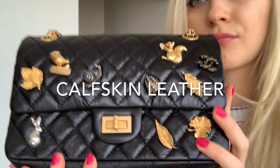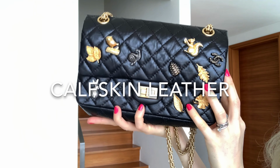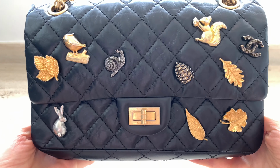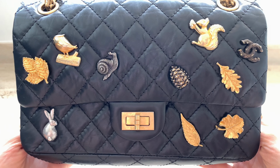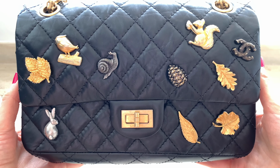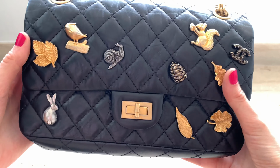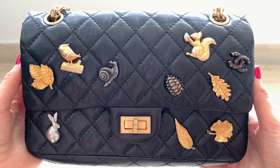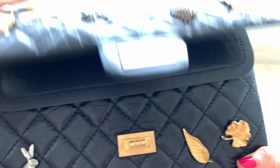Moving on to calfskin, and I would say that it's my second favorite leather from Chanel. The first one is Caviar, followed by calfskin. The quality of this leather is quite good. It's pretty sturdy, not as sturdy as Caviar, but it's not too bad. And this reissue is in the aged calfskin, and I quite like the look of it. It looks quite special, and I'll show you how it looks inside.